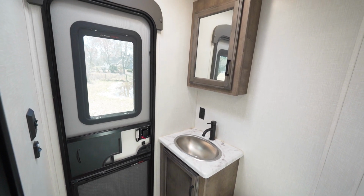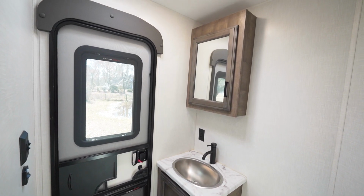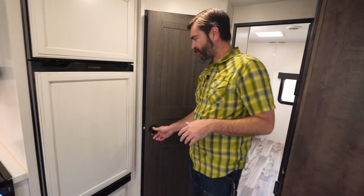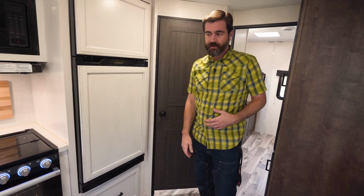The other nice thing about this is that it has a second entry door to the outside, which acts as just another emergency exit should we need it. That brings us into our kitchen.